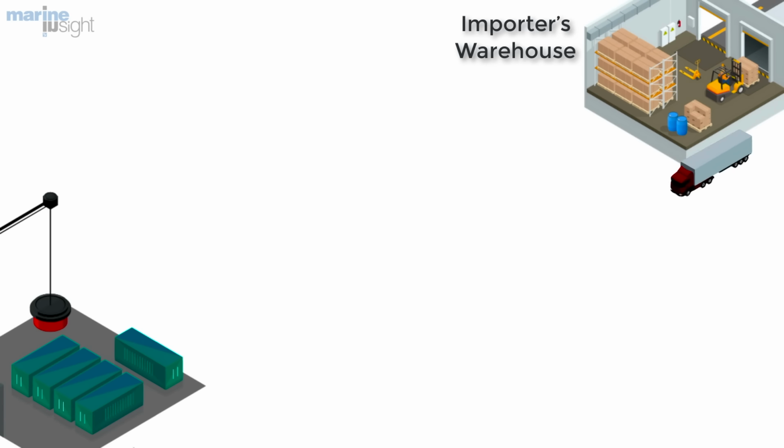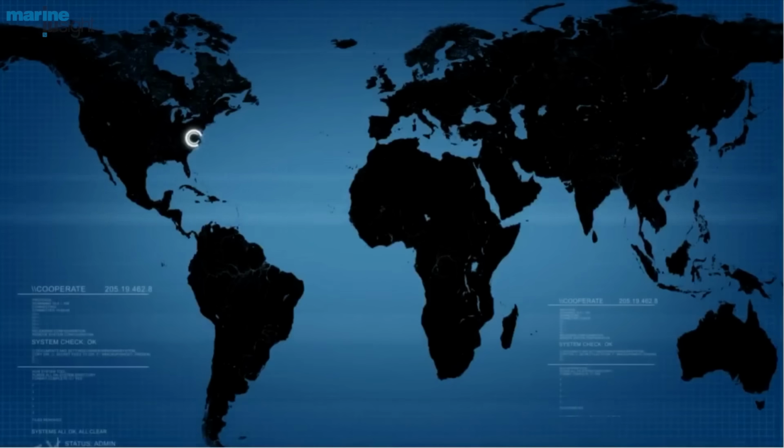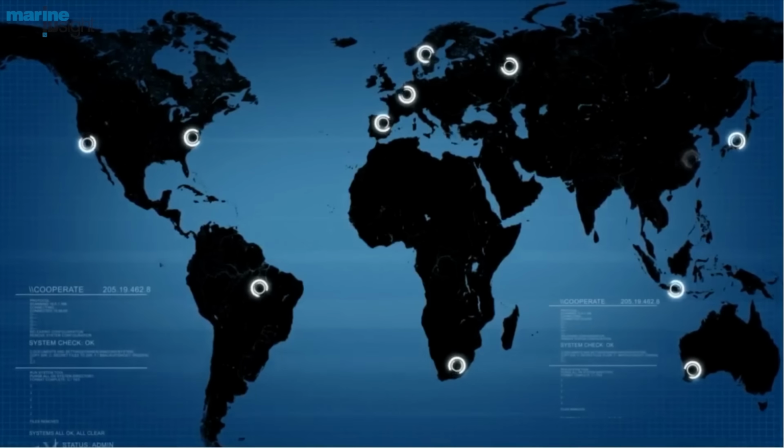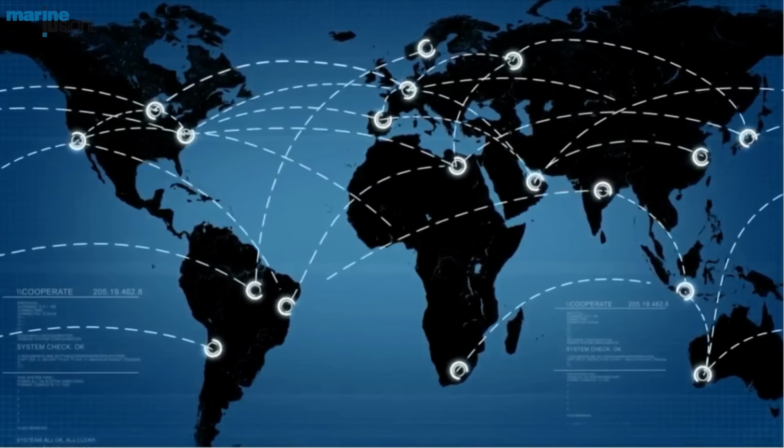The empty container is now returned to the shipping line's designated container yard where it will wait for the next booking and onward journey. The world is now connected by thousands of containers, making it feasible for businesses and people to do trade across the globe.